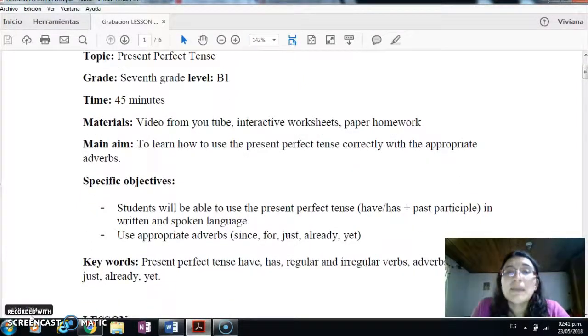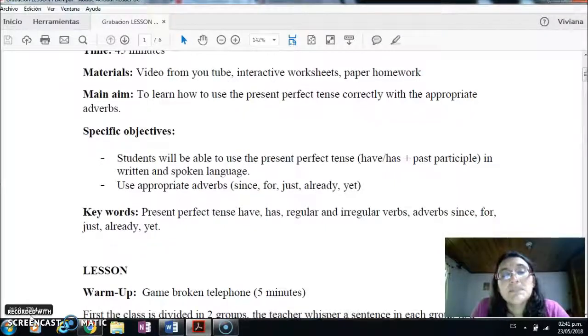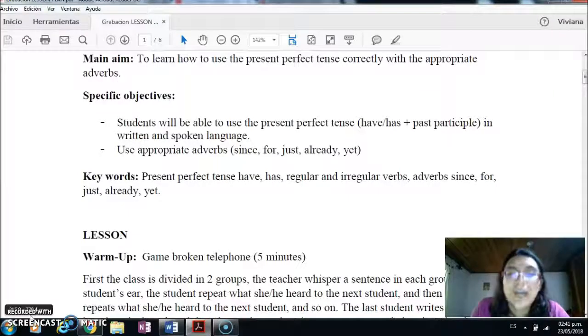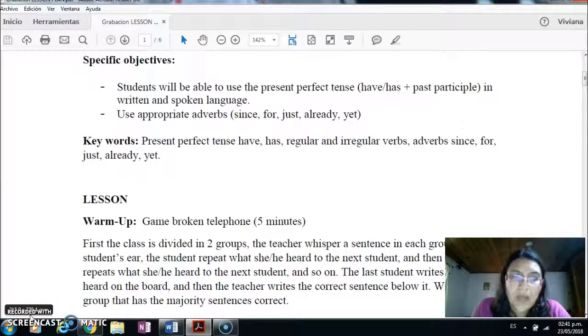The main aim is to learn how to use the present perfect tense correctly with the appropriate adverbs. And the specific objectives are: students will be able to use the present perfect tense in written and spoken language and use appropriate adverbs: since, for, just, already, and yet.